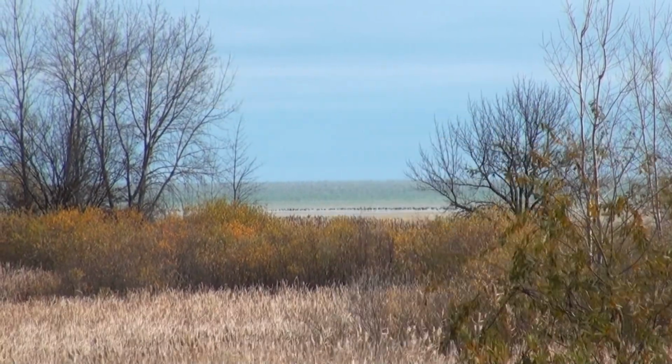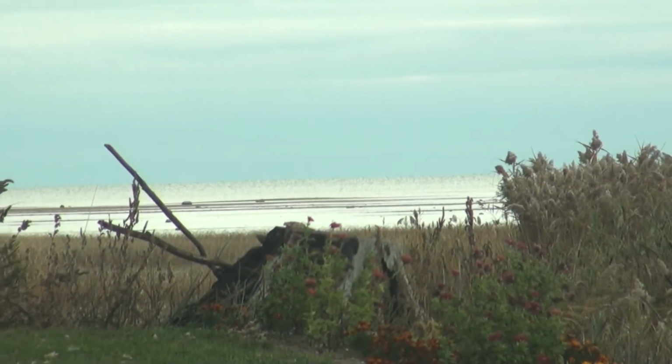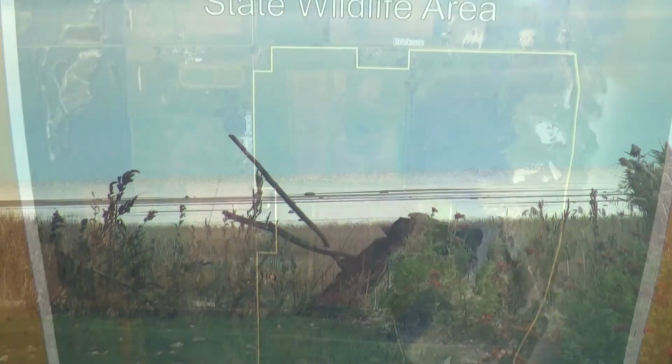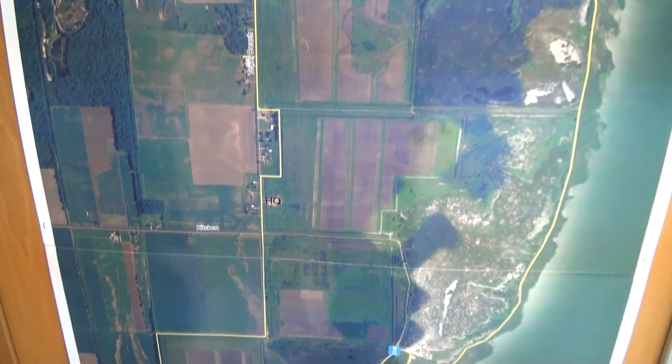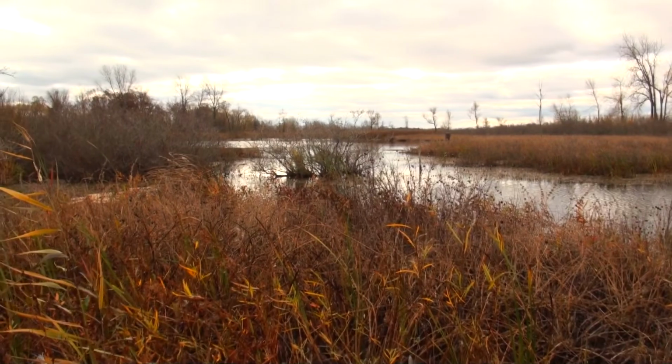In 1943, the Department of Conservation's Game Division recognized a need for wetlands along Saginaw Bay. We purchased 5 sub-agricultural wetland areas. The land was dedicated with the name Nayanquing, which means end of the woods in Chippewa Indian.